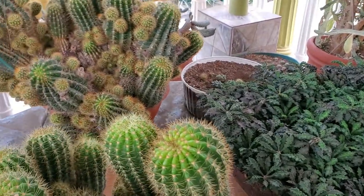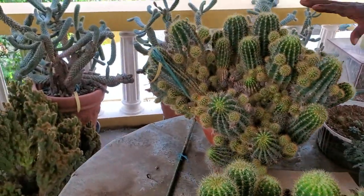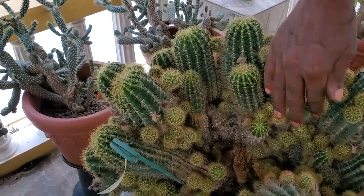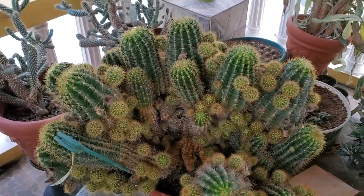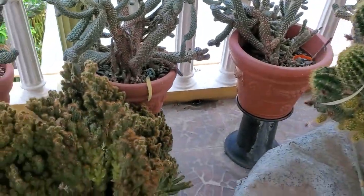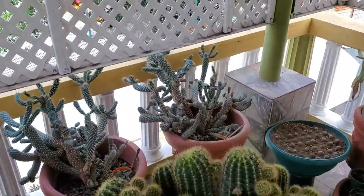This is nice. Look at those over there. This was a prize-winning plant in its days. It was looking much better than this. It was all compact. It was our first prize. What's the name of that one over there, Ernie? I have it, but I don't know the name.